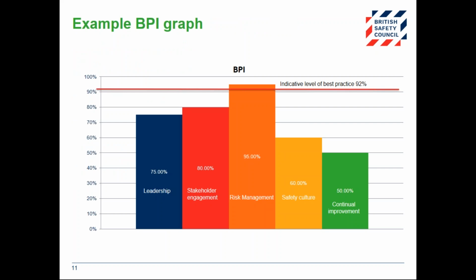So there you see an example of the graph, what the graph will look like in the report. On that graph, indicative level of best practice. Indicative level of best practice is set at 92%, 5-star level. It is possible, not this year, but not 2016, but next year, that we may actually set indicative levels of best practice for all 5 that are at different levels.